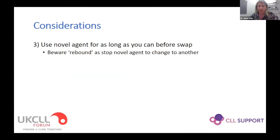And another consideration I've put down here, beware a rebound if you're stopping one novel agent to change to another. So if you have a patient who's already on a novel agent, a continuous novel agent, such as ibrutinib or acalabrutinib or idelalisib, and you think that the patient is progressing and they need to change to a different treatment, then make sure you've got all your ducks lined up first. Don't stop the novel agent they're already on until you've got a definite treatment plan and you're very sure about the need to change treatment.